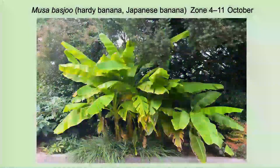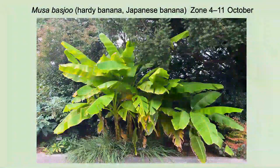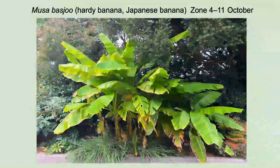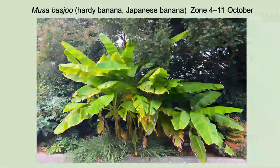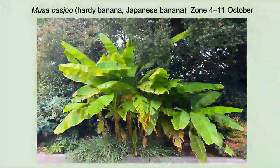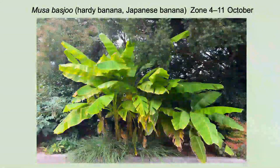Here it is, the same clump in the garden in the fall. Now, the leaves have been torn along their parallel veins. This is a natural happening and prevents the plant from toppling over as the wind goes through an undivided leaf. We do not get flowers and we do not get fruits at NYBG.